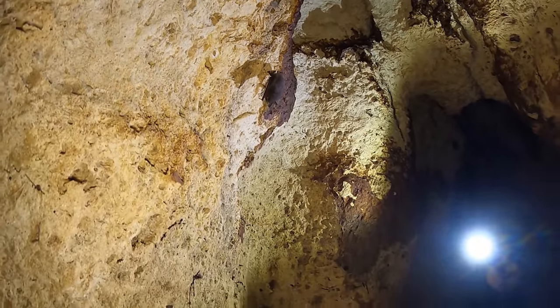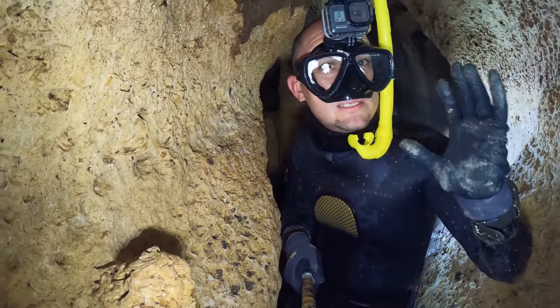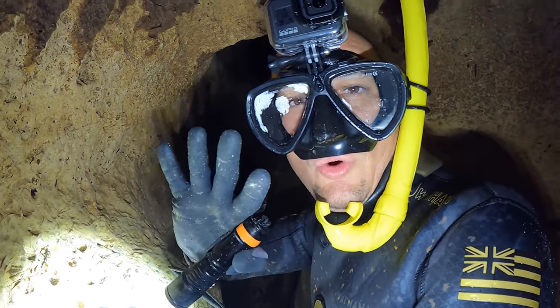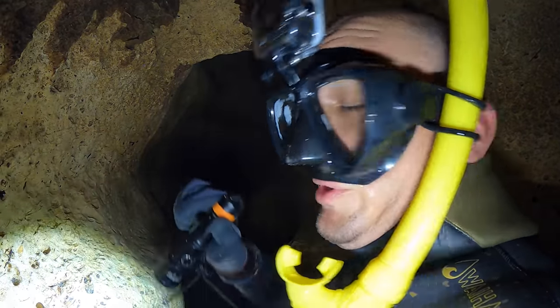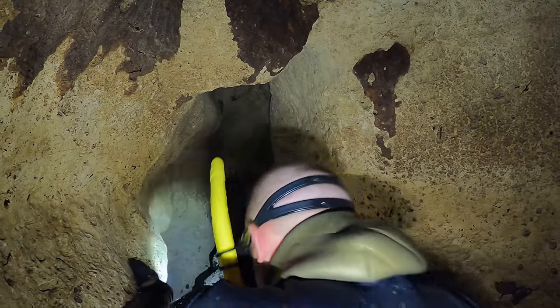Yo, we made it back to the bat cave. This is unbelievable, guys. I've never seen anything like this. All right, guys, we don't want to disturb the bats, because breathing air inside of the cave where the bats are pooping can be bad for your health. We're gonna leave those bats alone. We don't want to disturb them. You guys all saw Batman and Bruce Wayne, man. You remember how that turned out.